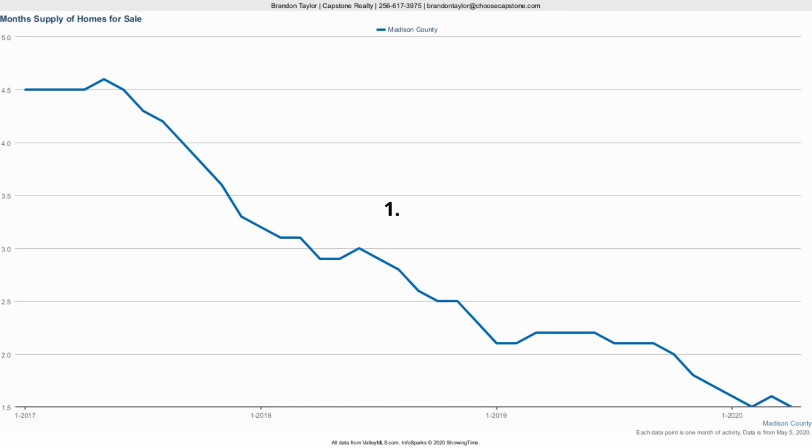On a monthly level, we look at the ratio of listed homes to closed homes, and this is called inventory. Inventory, also known as absorption rate, is basically how many months it would take us to sell all of the inventory we currently have. It's a ratio of supply to demand. We're sitting at 1.5 months of inventory, compared to 1.6 last month, and last April we were up at 2.1. So we've gone down 0.6 months.